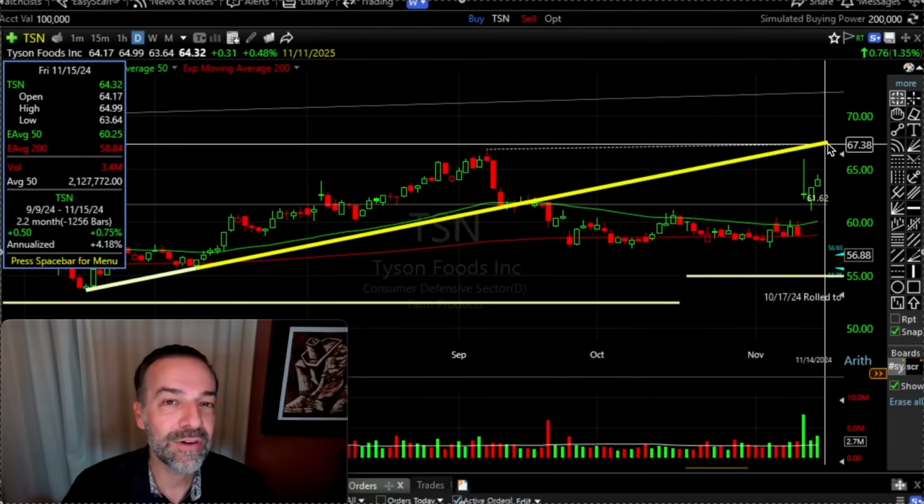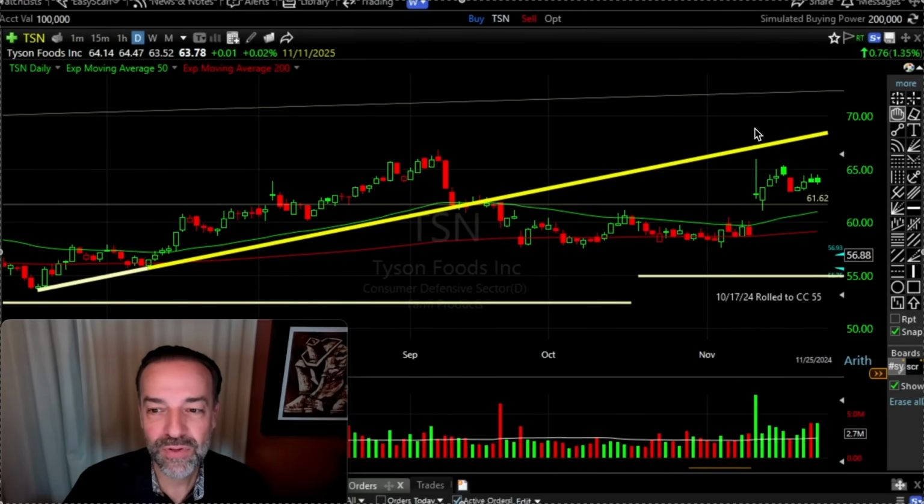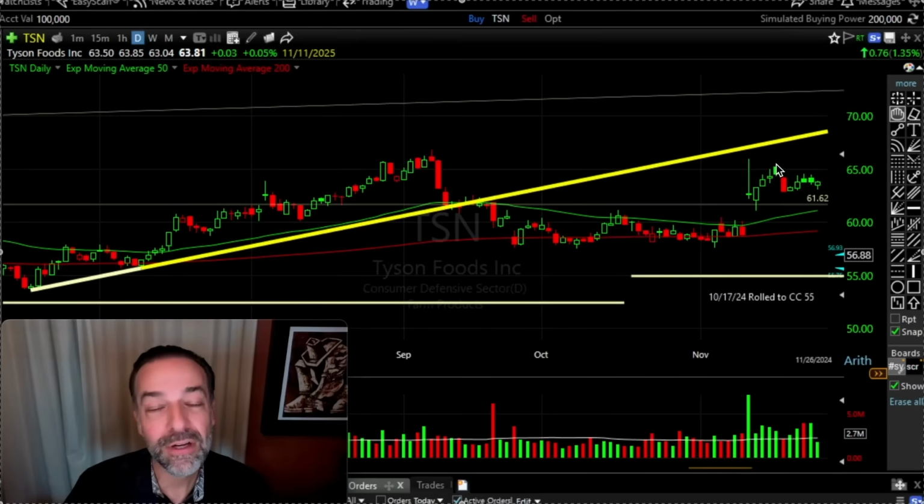So that $67.5 area, I'd feel pretty good about selling a covered call at that area. So what does Tyson do next? Well, it comes up and finds resistance around that $65 area, so it never even really gets up to that $67.5 area. So far, that would have been a good strike price to sell a covered call at.